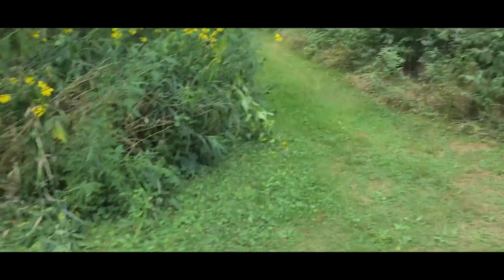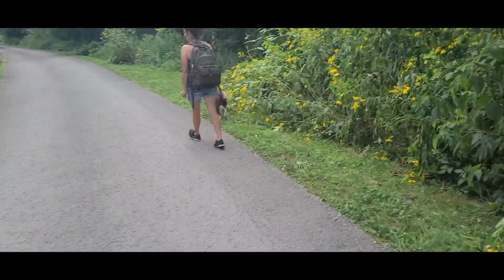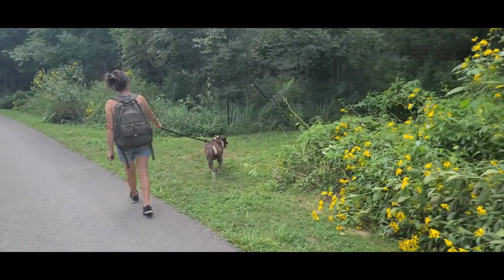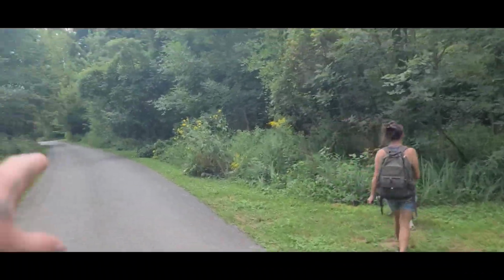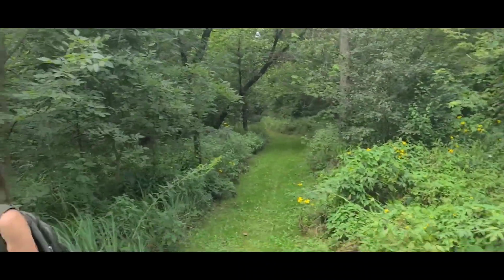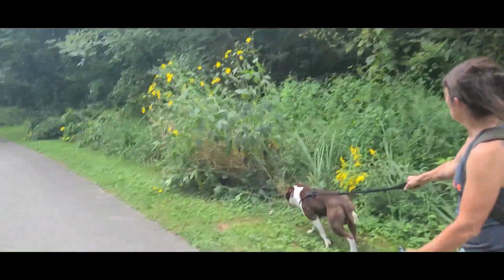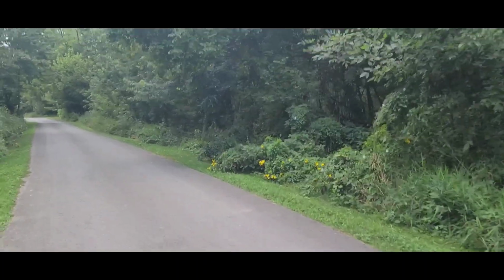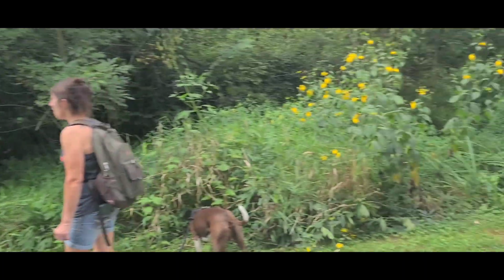Alright, so there's where we came out. It looks like there's another trailhead here. And maybe even another one up here. And that one probably comes into where we tied in. And I don't know, maybe I'm wrong. Nope, that's the only one. So let's go try that one.